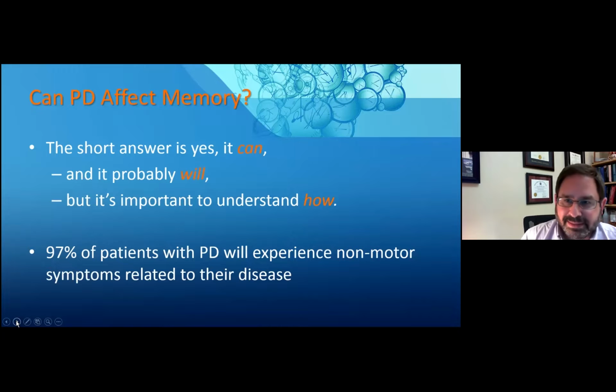So can Parkinson's disease affect memory? Of course, the short answer is yes, it can. It probably will in some form or factor, but it's important to understand how. And so those are the basic questions of this talk. It can, how can it? It probably will, how will it? And how does that process happen?